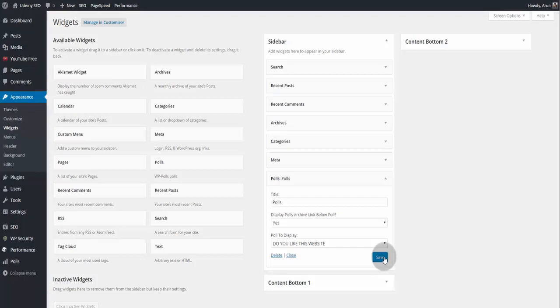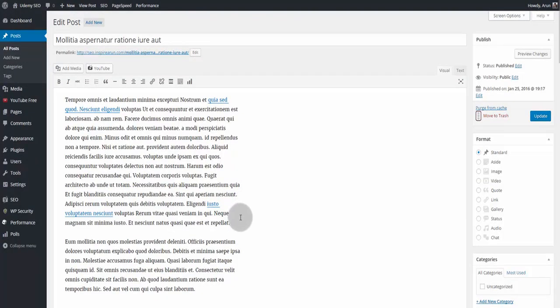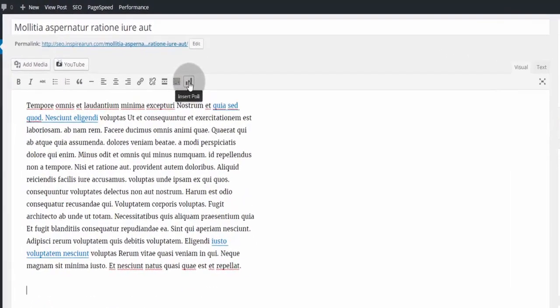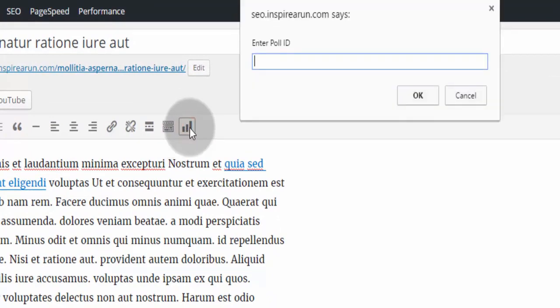If you want to display a poll in any of your posts, then go to Edit Post and move your cursor to the place where you need to insert the poll, then choose the Insert Poll button, and then enter the poll ID. Normally when you create a poll, it will display the ID of the poll that you have created recently. For example, you may choose poll ID 1 or 2.